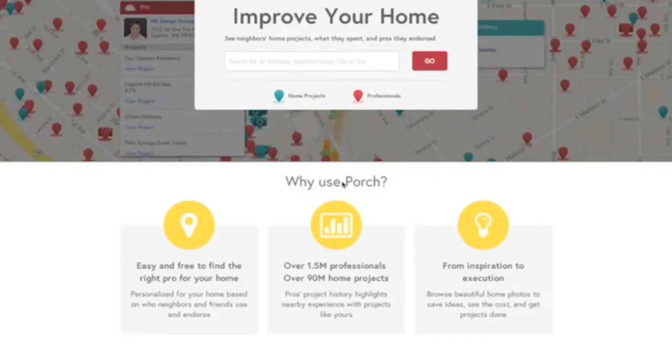Or review at a new project site and contractor listing site called Porch.com, founded or co-founded by Matt Ehrlichman, who I just happened to read about in Inc. magazine recently.